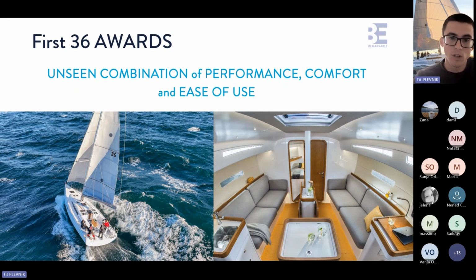The maximum speed this boat has done so far is 21 knots in the Fastnet Race, which is something that recreational sailors pretty much never achieve. Most of us never sailed that fast, right? And that's on the performance side. It's a really fast and fun boat to sail.